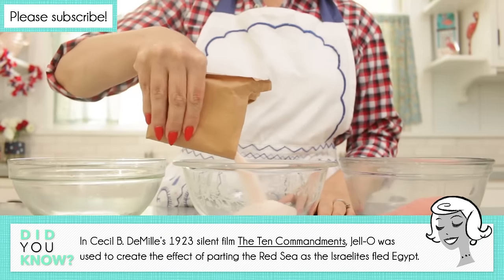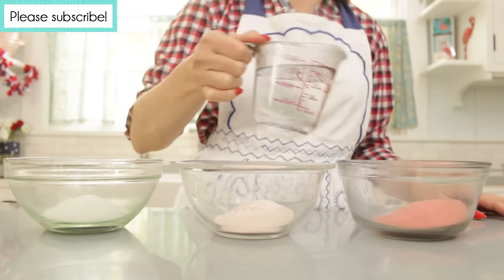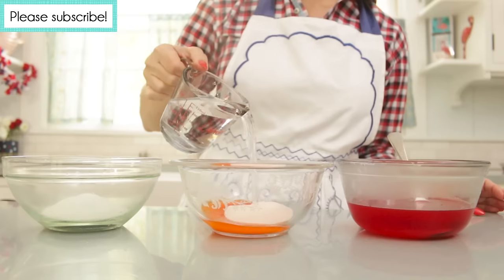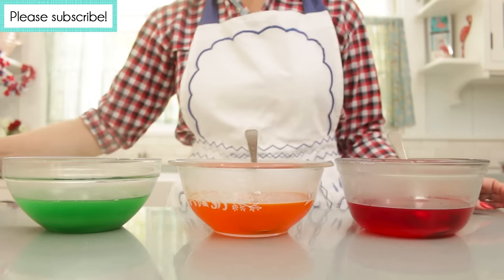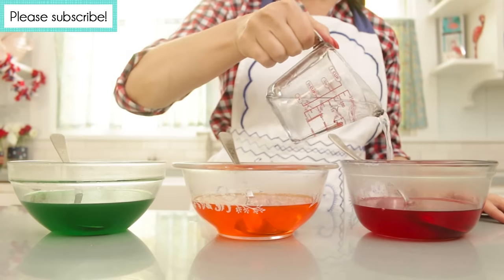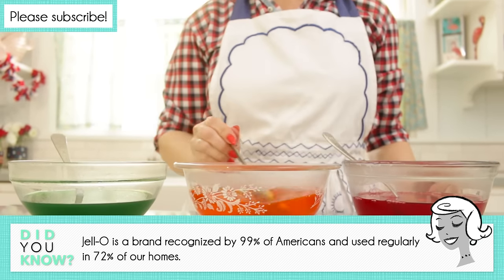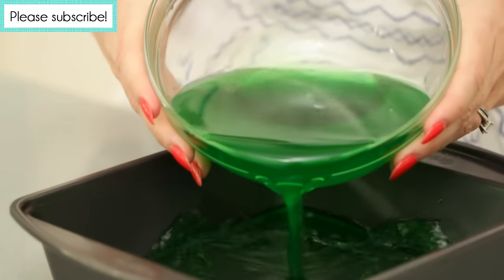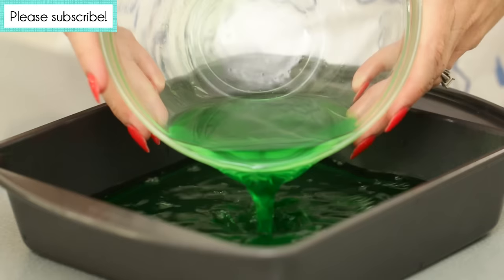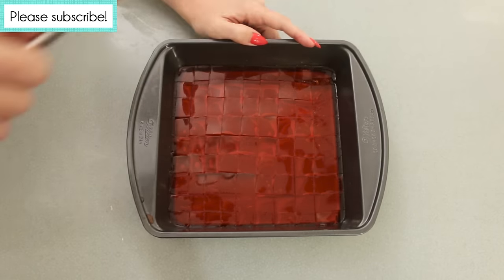I figured what better way to celebrate our great country than to make a dessert that is 100% American. To make this crown jewel dessert, begin by preparing 3 different flavors of Jell-O. I chose orange, strawberry, and lime. In 3 separate bowls, mix each 3-ounce package with 1 cup boiling water and stir until dissolved. Then add 1/2 cup cold water and stir again. Pour each flavor into an 8-inch square pan and chill until firm, preferably overnight. Cut the Jell-O into small cubes and set aside.